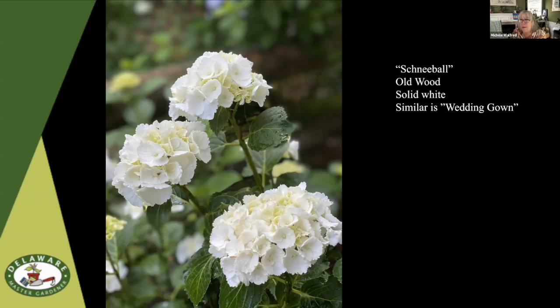I was thinking Incrediball or Arborescens Annabelle, but instead I got a macrophylla, and this is called Schneeball, which translates in German to snowball. It's not the same as Wedding Gown. There's one called Bridal Bouquet. There are different names that have to do with weddings. They'll be macrophyllas that are white. These will not change color. They don't get particularly attractive when they age. They start to brown around the edges. You can see a little bit of it starting here. So they don't age as well.